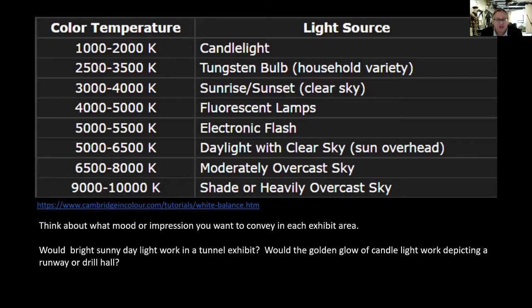So these are the ranges of color temperature. When you're choosing the bulbs for exhibit fixtures, in addition to the electrical considerations and wattage, wattage is really what determines how bright the light will be. Manufacturers will indicate the light color temperature. Sometimes you have to look into the technical information.